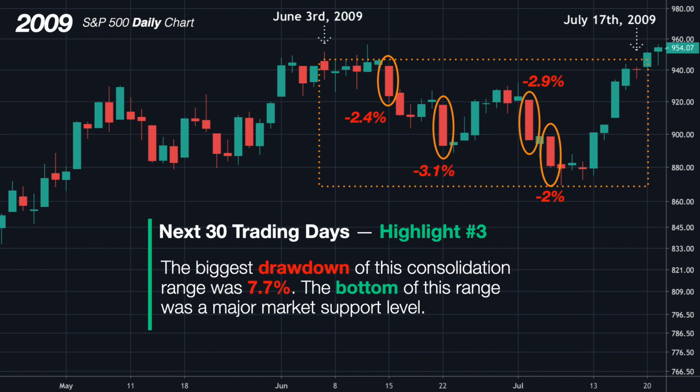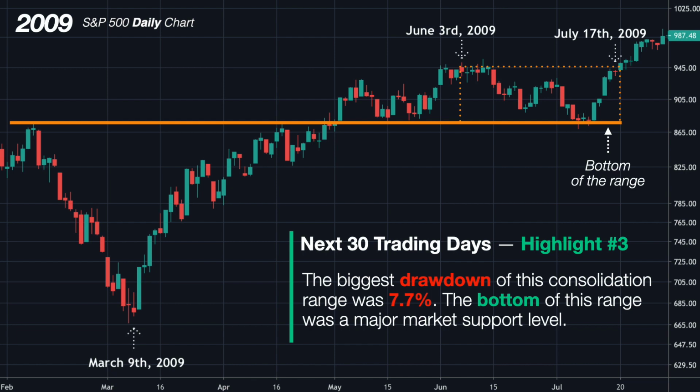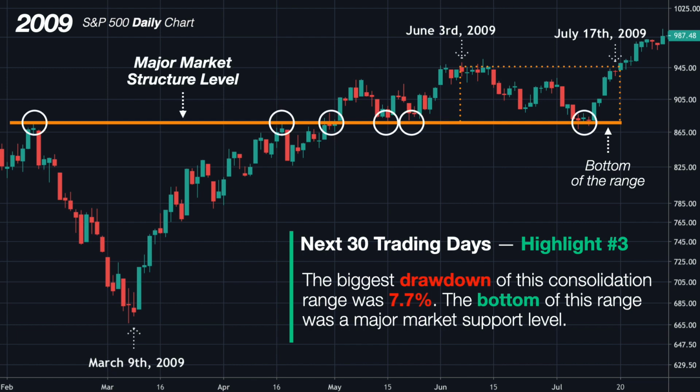crash. The third highlight I want to mention is that the biggest drawdown for this consolidation range was 7.7%. The market was making one lower high and one lower low. It appeared to be a reversal to another downtrend, but if we extend the lower bound of this consolidation range, we can see that it was actually a major support level. The market retraced back to this level, hit the support, and quickly bounced back. So it was nothing more than a short-term correction.